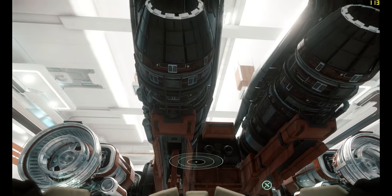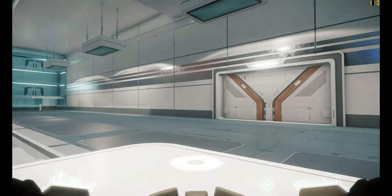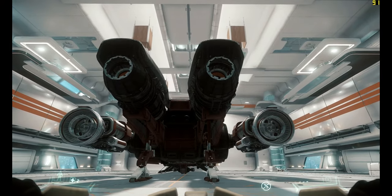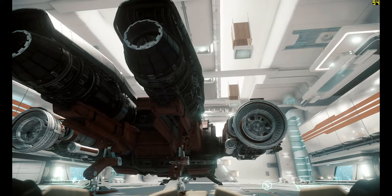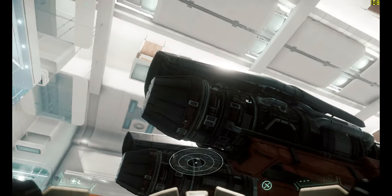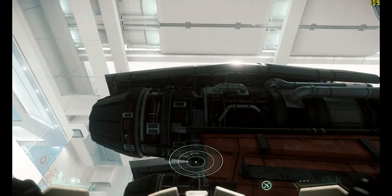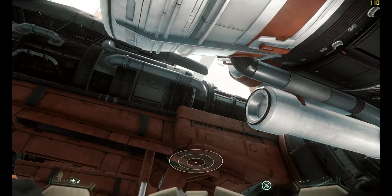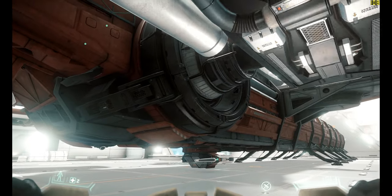If we move all the way back, you've got most of the wall. You've got two more massive engines. And we'll wrap around. The detail on these things is also very incredible. I like this ship because it has a very industrial feel, and that's Drake Interplanetary for you.